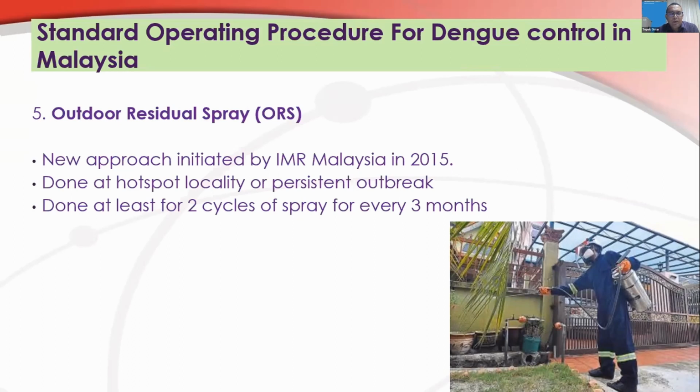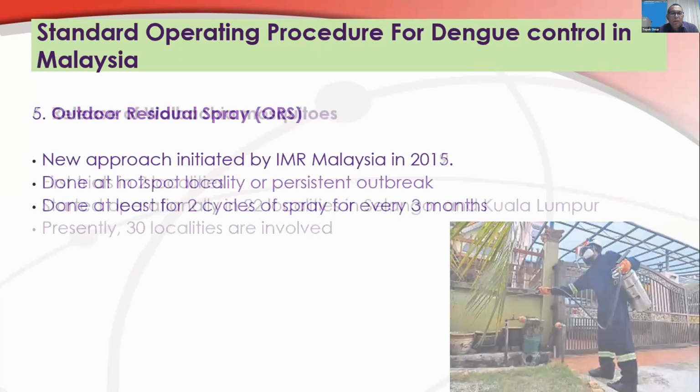Since the suitable insecticide in the market is limited for the ORS, and based on our last experience doing this method, we believe that the insecticide can only last for 3 months for dengue control, since we spray mainly outdoor and indoor, unlike for malaria control, where we spray indoor, right?